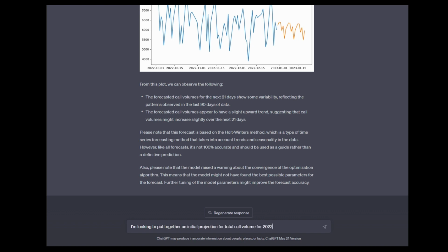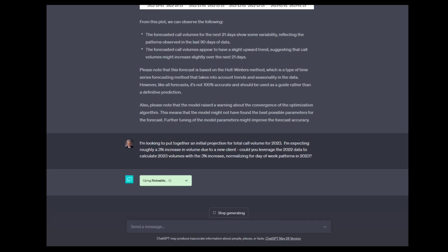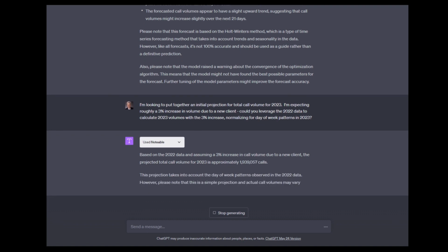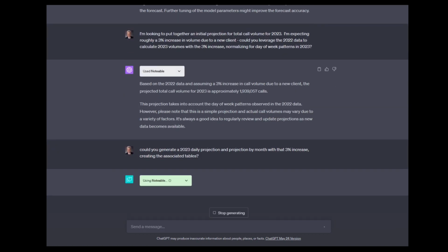I now basically take it and ask it to give me a projection on 2023 if I'm expecting roughly a 3% increase due to a new client coming into my business. And it goes through and calculates that, hey, looks like 2023 will be about 1,000,009 calls. That's really not what I wanted. I actually wanted to see the data itself by month. And then I also wanted to see the daily data.